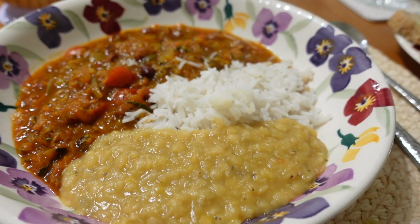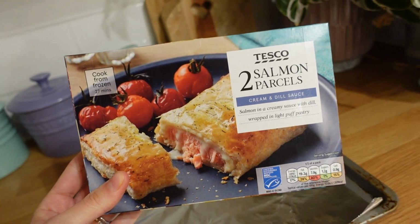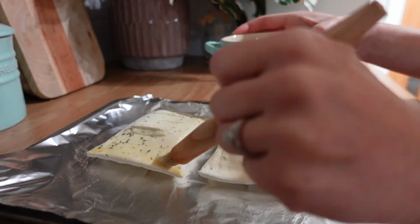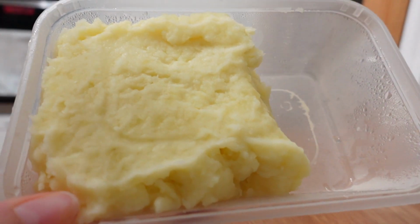We always have this. Then the next night is another easy dinner, these salmon parcels. So I get that out the freezer, you cook them from frozen, glaze it with an egg, and then they go in the oven for, I think, around 25 minutes.